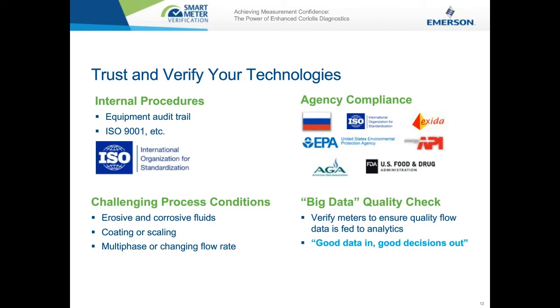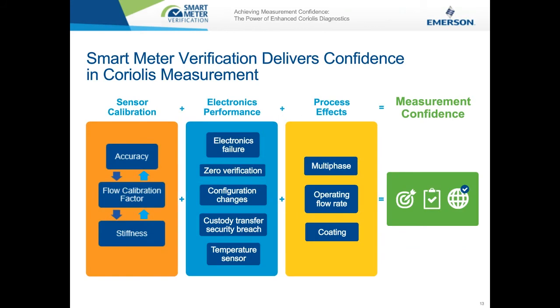Which is why diagnostics that evaluate complete measurement performance are so important. So how can this be achieved in the context of Coriolis meters? First, calibration factors have a lot to do with mass flow and density accuracy. So we'll discuss how evaluating tube stiffness can be a very robust way to verify a Coriolis meter's calibration.